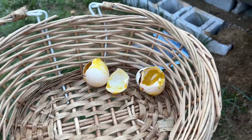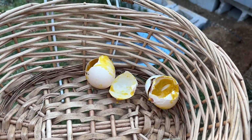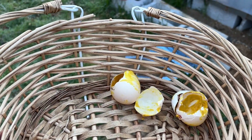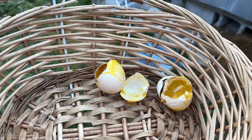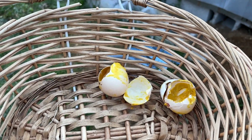Step number 1, mustard covered eggshells. I'm going to put these in their nesting boxes. So I did some research, and there's a few things that I can do to try to mitigate the egg eating problem. This is number 1. I'm going to do this. Chickens do not like the taste of mustard.